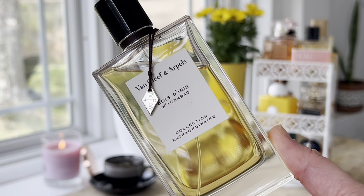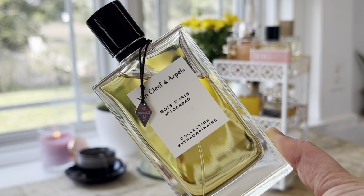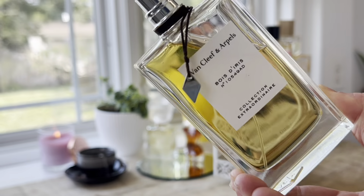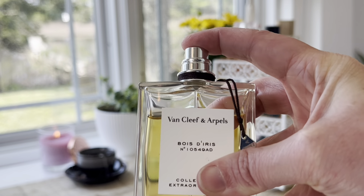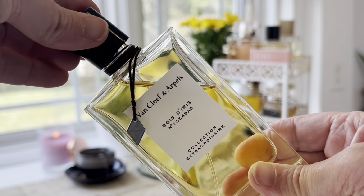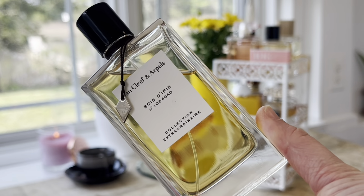Bois d'Iris is elegance in a bottle. Got this pretty little dangle going on. It's earthy, powdery, soft, kind of like a cashmere shawl on a spring morning. A very calming fragrance. I also love to wear this one at nighttime. The bottle is beautiful. So I'm super excited to return it to my May perfume tray because I am not done wearing this one yet.